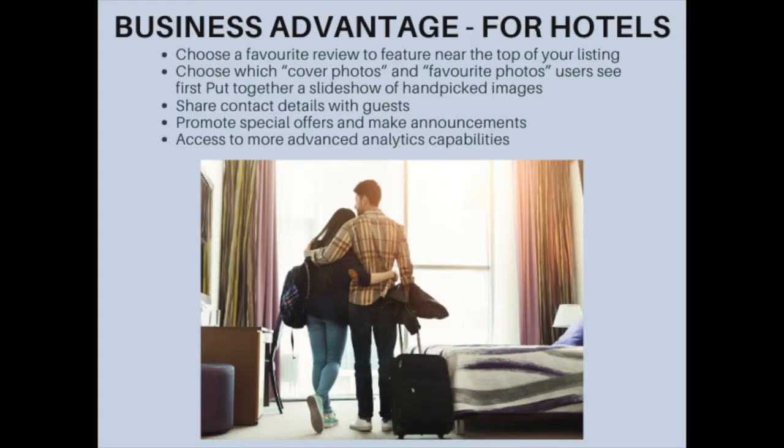This is for hotels. The Business Advantage package serves to give you more control over the first impression a user or guest receives when they land on your hotel's listing page. The perks they offer include the ability to choose a favourite review to feature near the top of your listing, the option to choose which cover photos and favourite photos users see first, and to put together a slideshow of hand-picked images to showcase your property's best aspects.